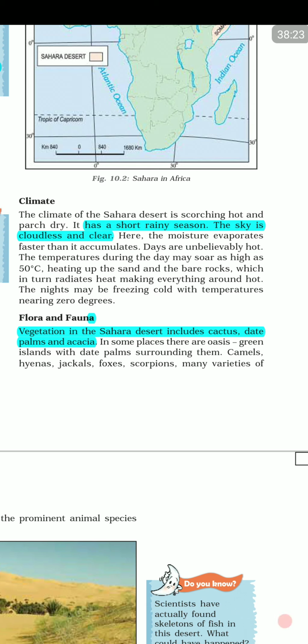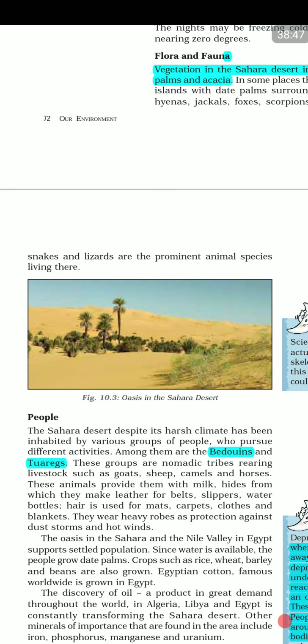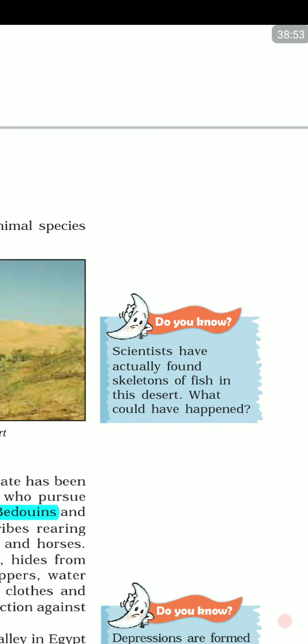If we come to the flora and fauna, the vegetation in the Sahara Desert includes cactus, date palms, and acacia. Again, babool. Palms are like dates, khajur. In some places there are oases, the green islands with date plants surrounding them. The camel, hyenas, jackals, foxes, scorpions, and many varieties of snakes and lizards are prominent animal species living here. Yes, scientists have actually found skeletons of fish in the desert.